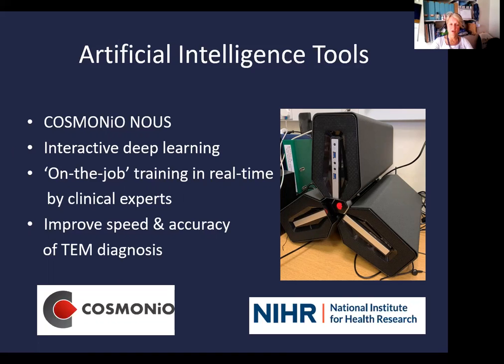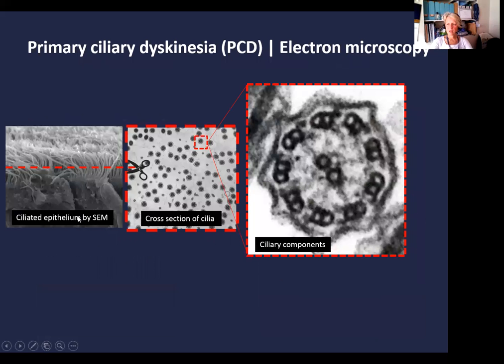We wanted to focus on electron microscopy and how we could improve the speed and accuracy and take away the subjectivity, if you like. So what we're doing is, this is a scanning EM of the airway surface epithelium. We fix that, we process it for electron microscopy, but we want the machine to start learning two things. Want it to detect what's a healthy cross-section that we can use for diagnostics, and then we want to move on to classify normal from abnormal, and then to classify individual structures such as doublet pairs or central microtubular pairs.